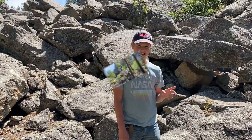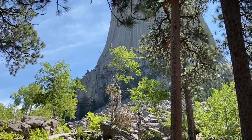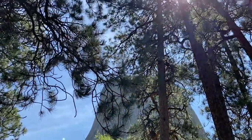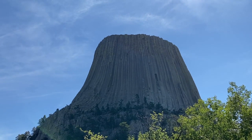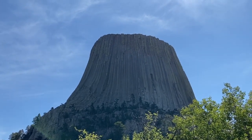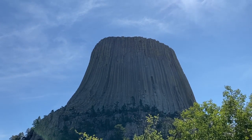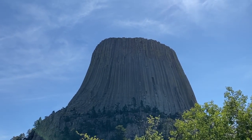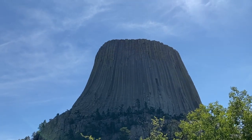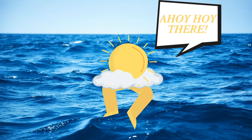Let's start with a location. Northeastern Wyoming, in what is now Devil's Tower National Park. But it wasn't always. Even the signature tower of the park was once simply not. Today, we're going to look at a time before all that, in the mid to late Jurassic, around 163 to 145 million years ago. At that time, where I now stand, in northeastern Wyoming, was covered by an inland sea known as the Sundance Sea.